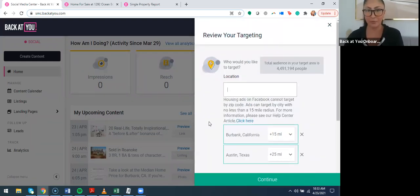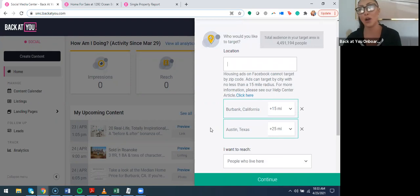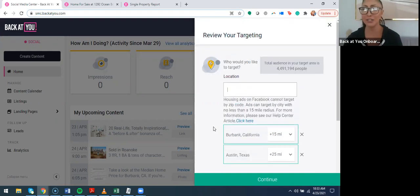I mean, we've seen a big trend already with people relocating, especially out of California to different states. So if you live in an area where you know a lot of people from California, Idaho, or are relocating to, you can definitely target outside of your specific area.